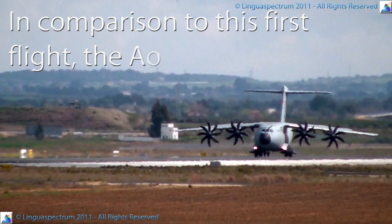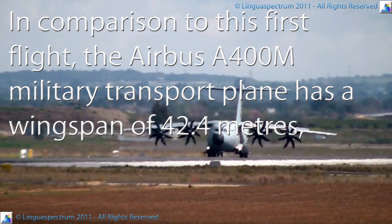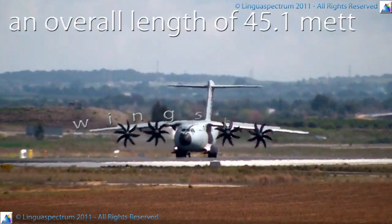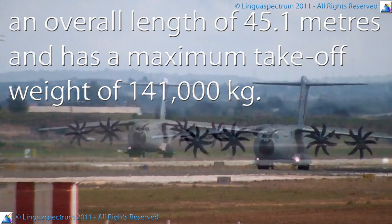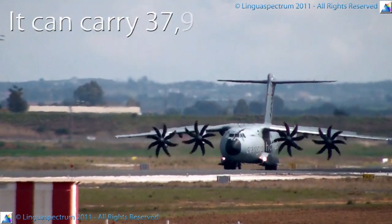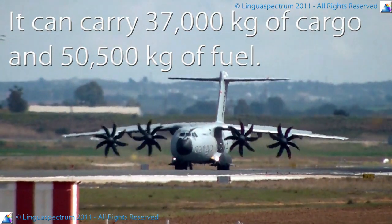In comparison to this first flight, the Airbus A400M military transport plane has a wingspan of 42.4 meters, an overall length of 45.1 meters, and has a maximum takeoff weight of 141,000 kilograms. It can carry 37,000 kilograms of cargo and 50,500 kilograms of fuel.